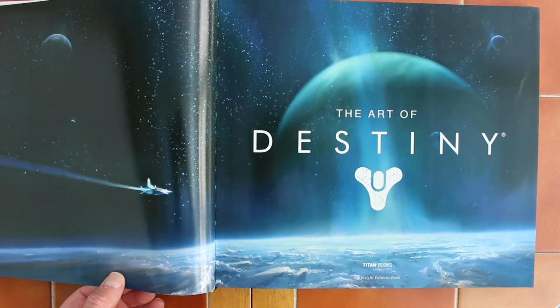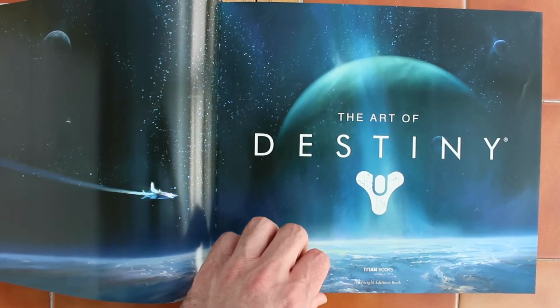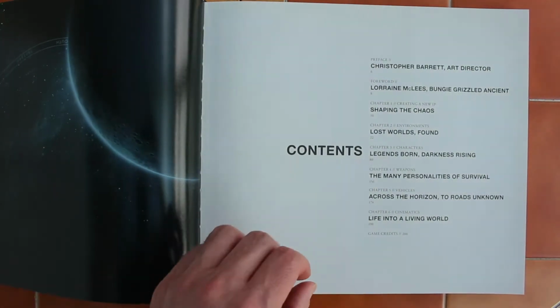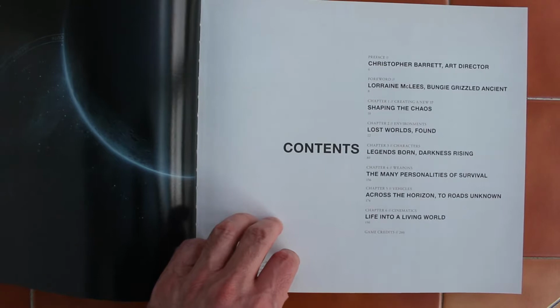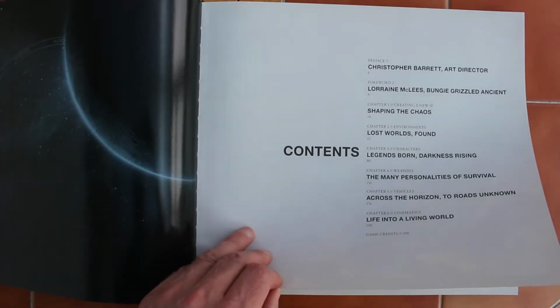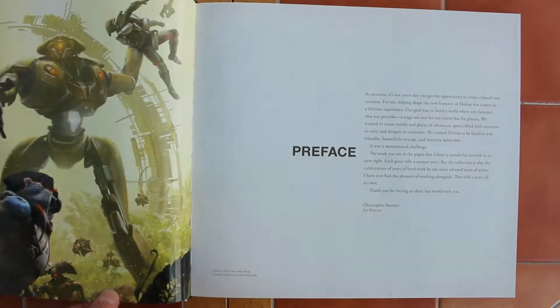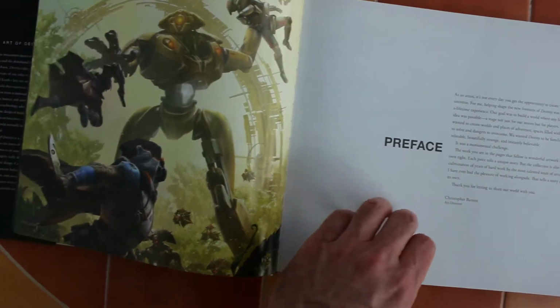I spent a lot of time looking at this. Not as much time as I spent playing the game. I spent like hundreds of hours playing the game, a ridiculous amount of time. But it is an amazing game. It's perfect for me. It's a first-person shooter. I love sci-fi and fantasy. It combines those elements fantastically, as you can see from their artwork.